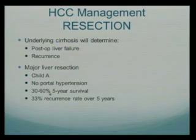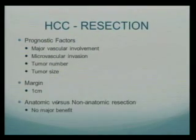Five-year survival is about 30 to 60%, and even after resection there could be a 33% recurrence rate over 5 years. Prognostic factors after resection would be major vascular involvement, microvascular invasion, tumor number, and tumor size. These will again determine your recurrences and your survival rates. From a margins standpoint, you want at least a 1 centimeter margin as the goal for hepatocellular carcinomas.